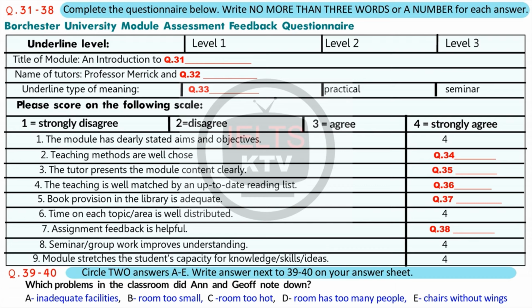Number 10, adequacy of classroom and facilities. Now that is a problem. The room's not big enough for so many people, and the chairs don't have those things on the side so you can make notes. What are they called? Wings. And it is ever so hot in that room with all those people there.